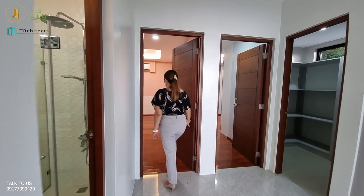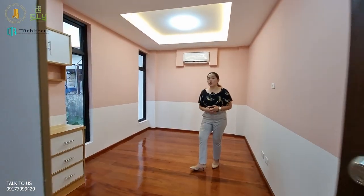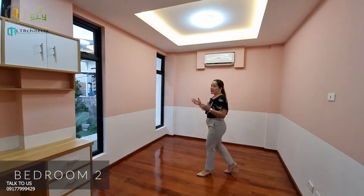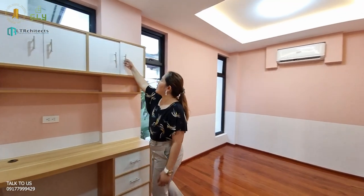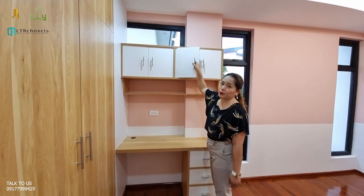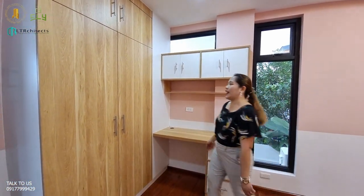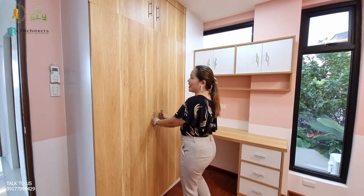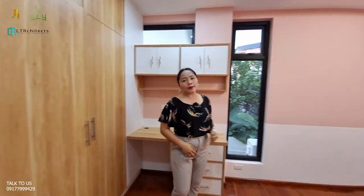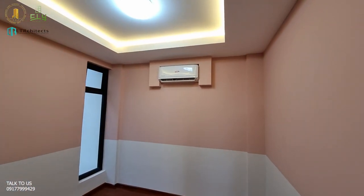So this is bedroom number two, which is approximately 10 to 12 square meters. And the same with the other bedroom, it is also very functional because we have here cabinets for your books, a study table or an office table, and also cabinet for your clothes. And then it's also equipped with an inverter type air conditioner.